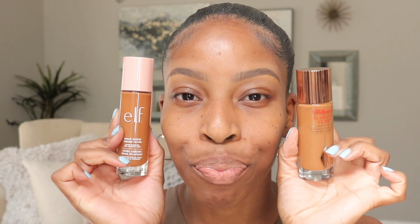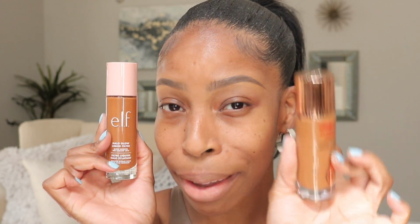I'm gonna use the e.l.f. Halo Glow on the right side of my face, and I'm gonna use the Charlotte Tilbury Flawless Filter on the left side of my face. I can tell y'all right off the bat, this undertone is giving me more life. This one is giving me warmth. A little orangey, and y'all know I'm no stranger with warm foundations and warm complexion things. I don't mind warmth, but I ain't trying to look orange, okay?